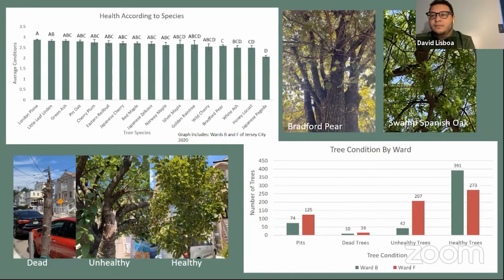If you look at the graph on the top left, we compared the health of the tree among the species, and we did this by conducting an analysis of variance followed by a Tukey post hoc mean separation. And from this, we can see that on the left, the London plane and all of the trees up to the Bradford pear are relatively healthy in our data sample. And the last 4 trees on the right there, the Bradford pear, the white ash, the honey locust, and the Japanese pagoda were relatively unhealthy within our data set.